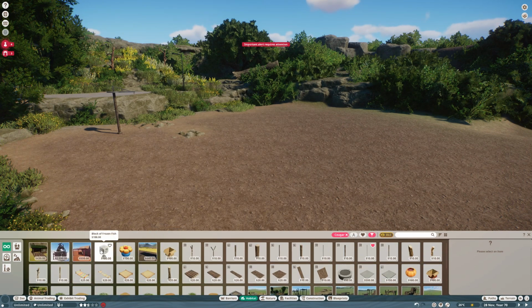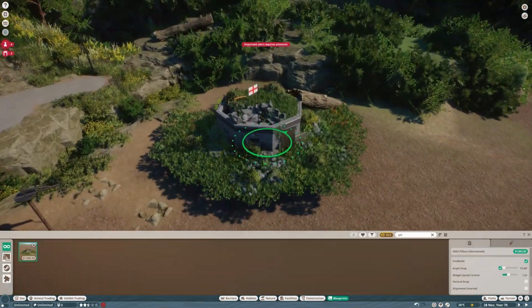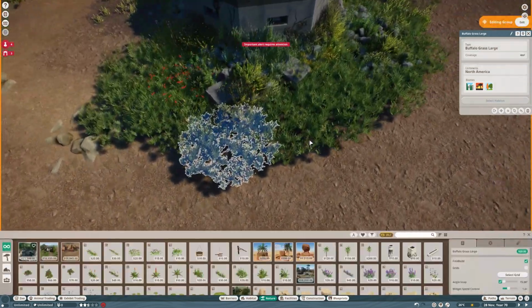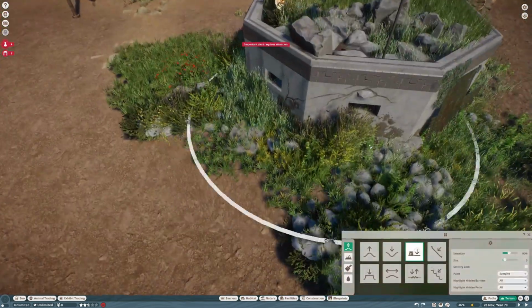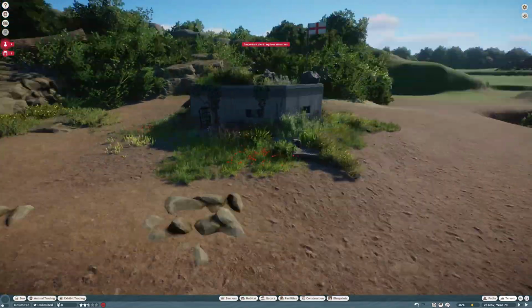But this pillbox is sort of going to be the main, not selling point of the habitat per se, but it is going to be the talking point of the habitat. While a lot of the foliage across the habitats up to this point have been the same, I want every habitat to have its own different unique selling point, as it were.